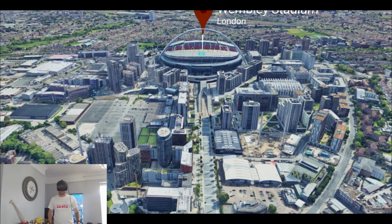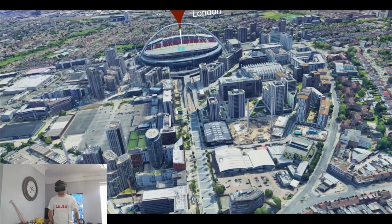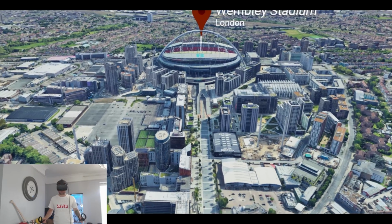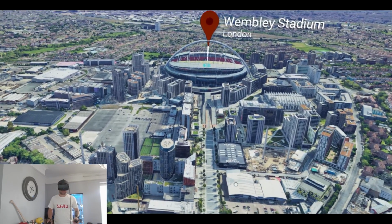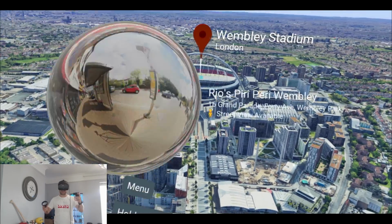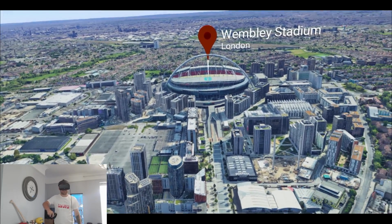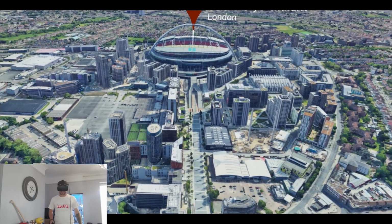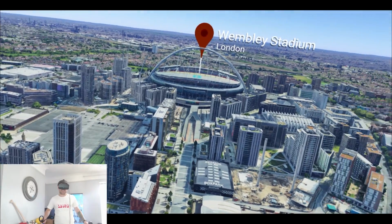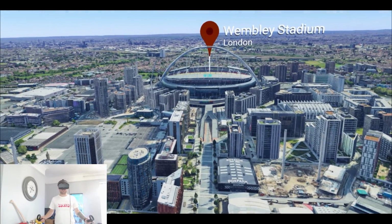Now, today we're going to stay in England and the home of football, Wembley Stadium. Enjoy. We are looking down Wembley Way at Wembley Stadium, the home of football. Now, it's obviously not the original Wembley Stadium because the old one had two towers and instead now it's got a huge arch. But we're looking down Wembley Way at the 90,000 seater stadium. And it is a joy to behold it.